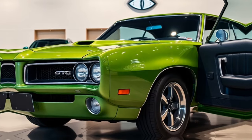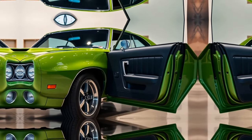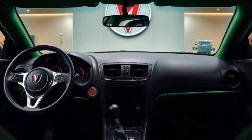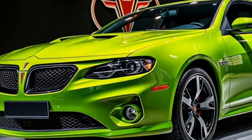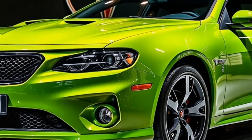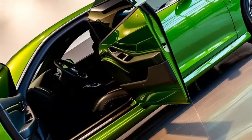So, what's it like to own a Pontiac GTO today? Well, it's a mix of nostalgia and adrenaline. These cars are highly sought after by collectors, and finding one in good condition can be a challenge. But if you're lucky enough to get behind the wheel of a GTO, you'll understand why it's so special. It's not just a car, it's a piece of history, a symbol of American ingenuity, and a whole lot of fun to drive. Before we wrap up, let's take one last look at this beauty.